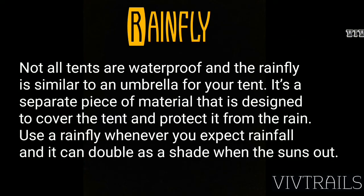Rainfly. Not all tents are waterproof, and a rainfly is similar to an umbrella for your tent. It's a separate piece of material that is designed to cover the tent and protect it from the rain. Use a rainfly whenever you expect rainfall, and it can double as a shade when the sun's out.